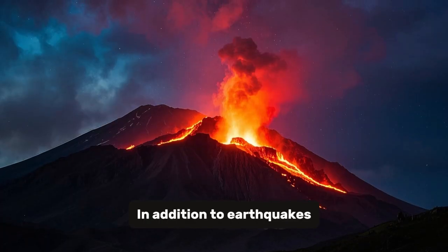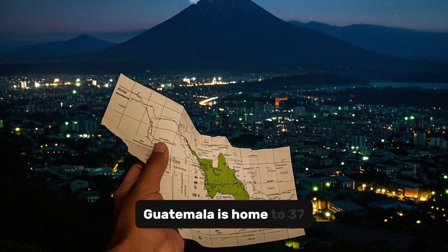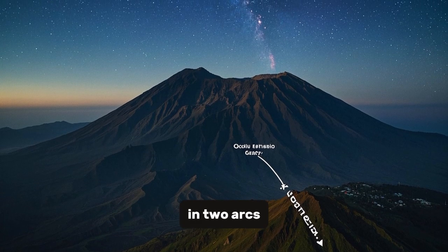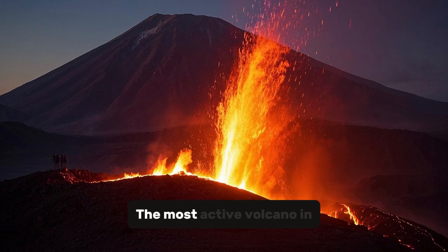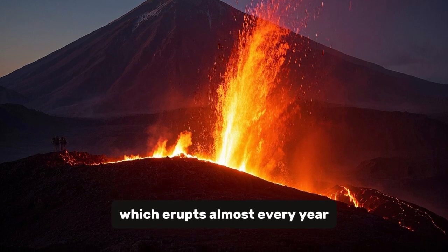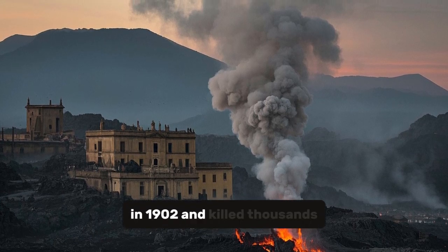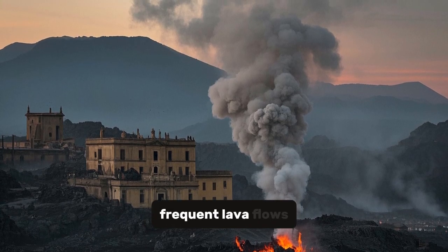In addition to earthquakes, this activity also leads to volcanic eruptions. Guatemala is home to 37 volcanoes, of which 19 are active. These volcanoes are located mainly in two arcs, the Middle American Volcanic Arc and the Eastern Volcanic Arc. The most active volcano in the country is Fuego, which erupts almost every year. Other famous volcanoes include Santa Maria, which had a major eruption in 1902 and killed thousands of people, and Pacaya, which is known for its frequent lava flows.